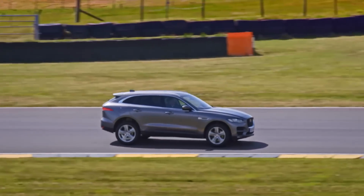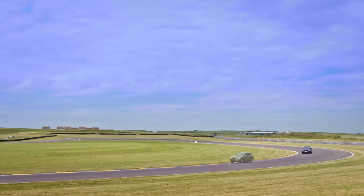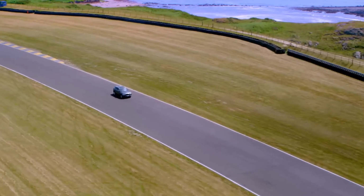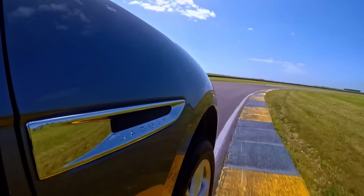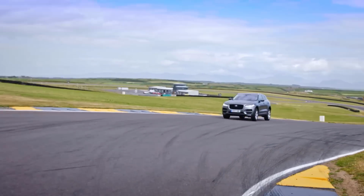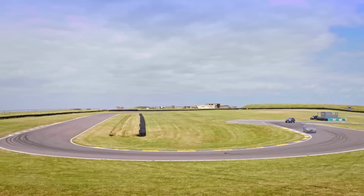By the first checkpoint, the Jag has fallen behind by just over a second. You know what? It's a joy to drive. It doesn't struggle to get around tight corners. You know, it still keeps turning. It doesn't plough into understeer. However, that's not helping the lap time, and by the second checkpoint, the F-Pace is 2.5 seconds back.